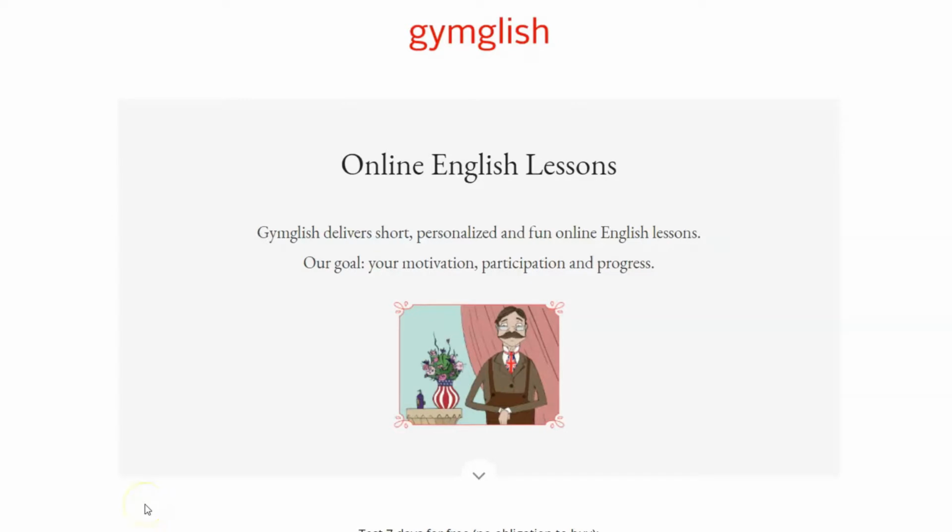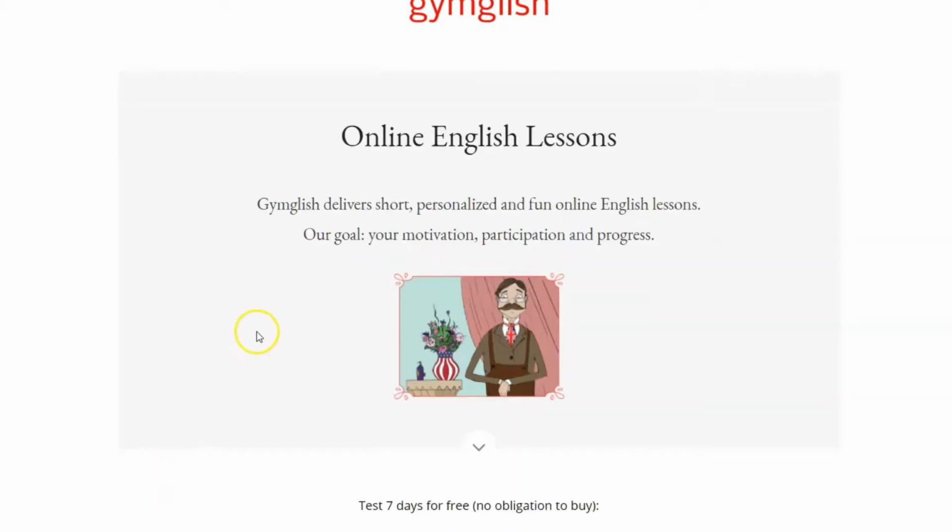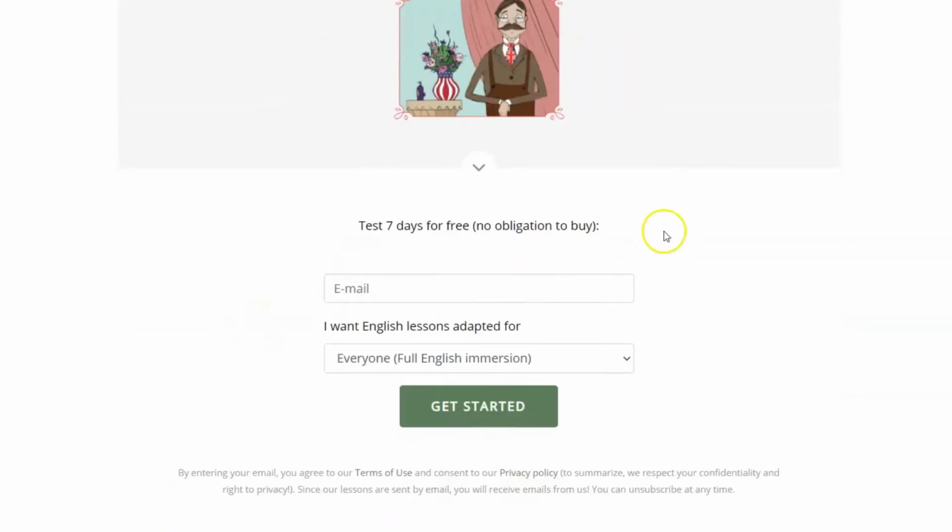So here we are on the registration page. You are going to get short, personalized, and fun online English lessons. When you scroll down, it lets you know that you have a 7-day free trial, no obligation to buy. As you notice here, there is no payment information. You don't have to put credit card information in. Simply put your email in, and that's required because that's how the lessons will be sent to you each day.